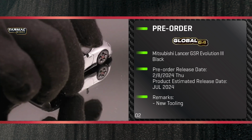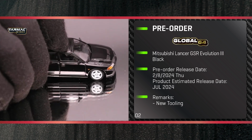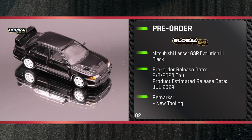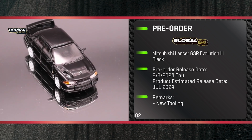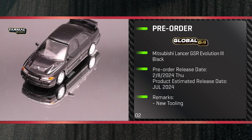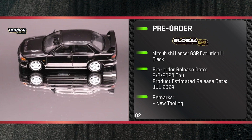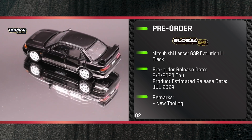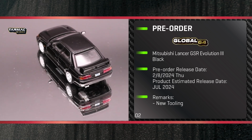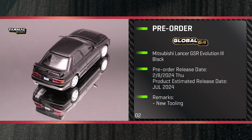Next up, we have also a new tooling. One of my favorites, the Mitsubishi Lancer GSR Evo 3 in black. This is the 3rd generation Lancer Evolution. It comes with more aggressive bumpers, side skirts, and rear wing than the previous Evo 2. But as you've noticed, we're doing Evo 1, 2, and 3 all together.